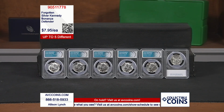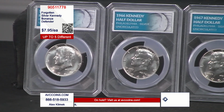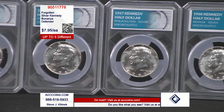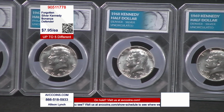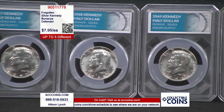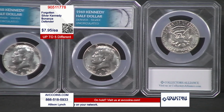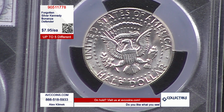So forever it's been Philadelphia and Denver, and then going back a decade or two before this, you had San Francisco helping out too, right? Well, because we're only making silver and everything else is being pulled, we're making one coin per year. So for the first 3 years, 65, 66, and 67, the U.S. Mint made only Philadelphia silver Kennedys, and they made them for circulation. And then in 1968, 1969, and 1970, they made them at the Denver Mint only.